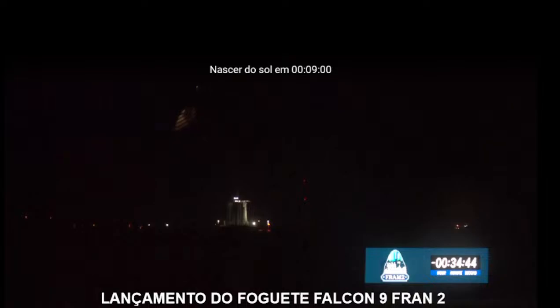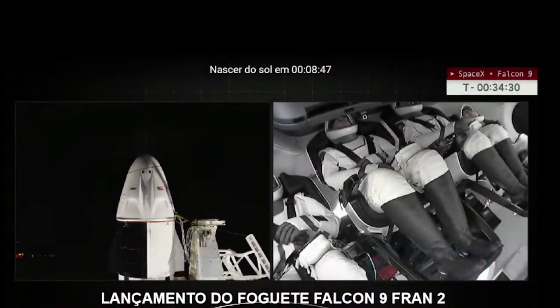Now that propellant load has begun, if there is any issue outstanding, either from a technical perspective or concerning the weather, that would result in a scrub of the launch attempt today, since SpaceX does not have the ability to hold the countdown with its Falcon 9 rocket.